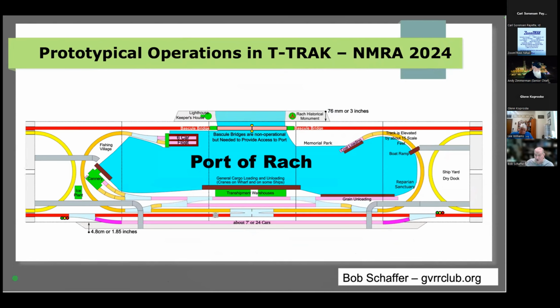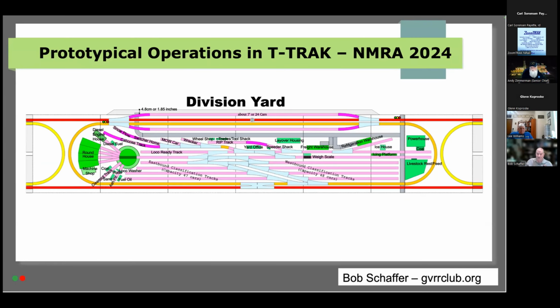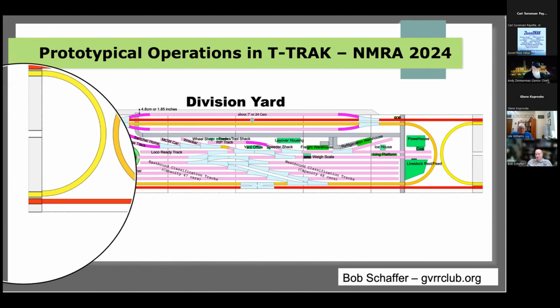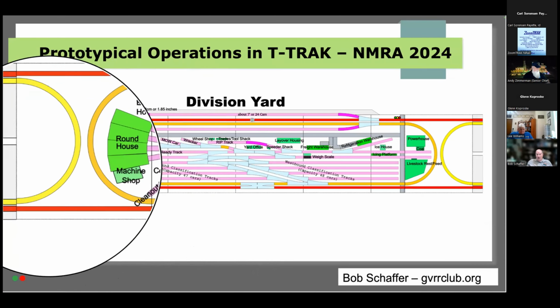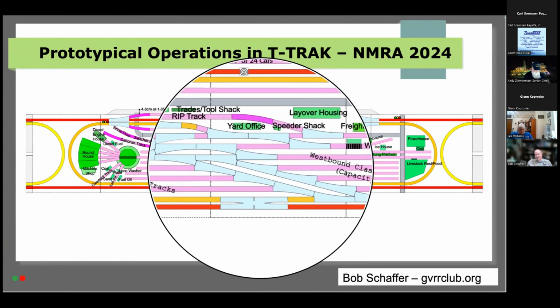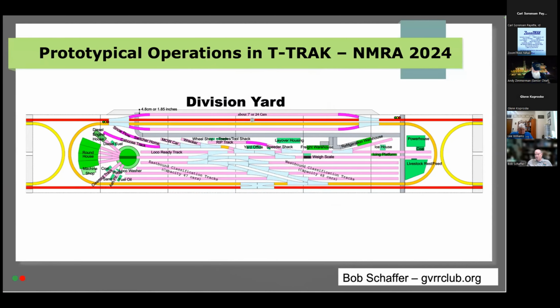I would love to see some person who is interested in the steel industry build a steel plant. And you could have all the operations that go through a steel industry or some other big industry like that. And here is my example of a division yard. The main areas, in total, use 5 double width modules again. And you come in, notice that we have the diagonal lead tracks, so you can have trailing point switching regardless if you're going eastbound or westbound.